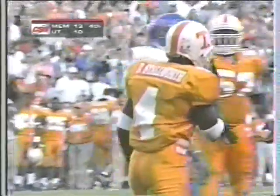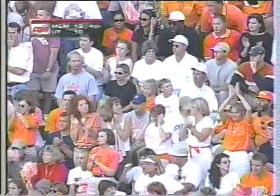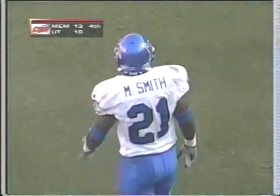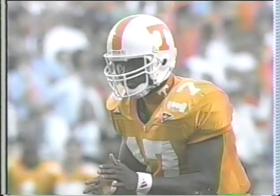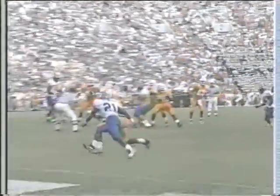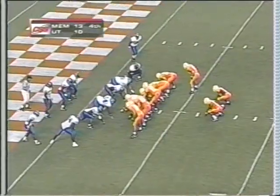Complete to Dante Stallworth. That's a guy we've expected for the last couple of ball games to emerge as a factor in the Tennessee offense, and he did right here. You see T again, 2 plays in a row. Nice time to throw. Steps into his throw on the target. Last 2 plays. Stallworth with his 2nd catch of the year is a big one. Puts him inside the 5.